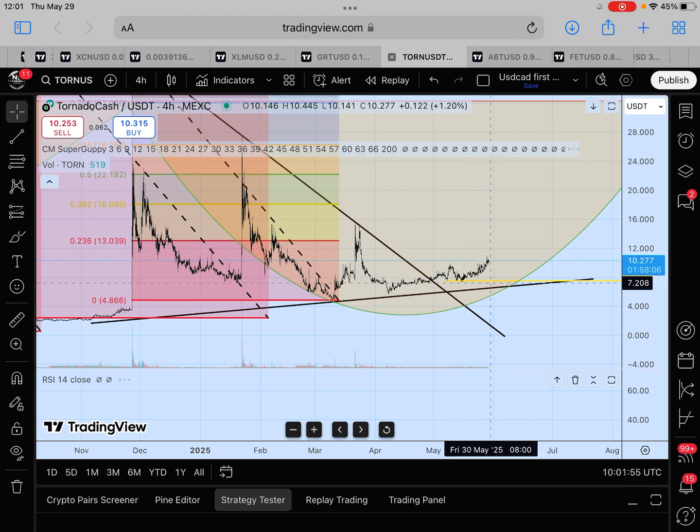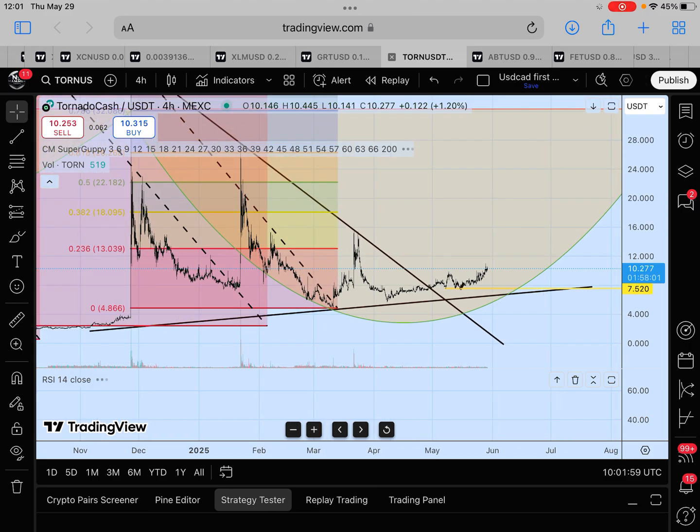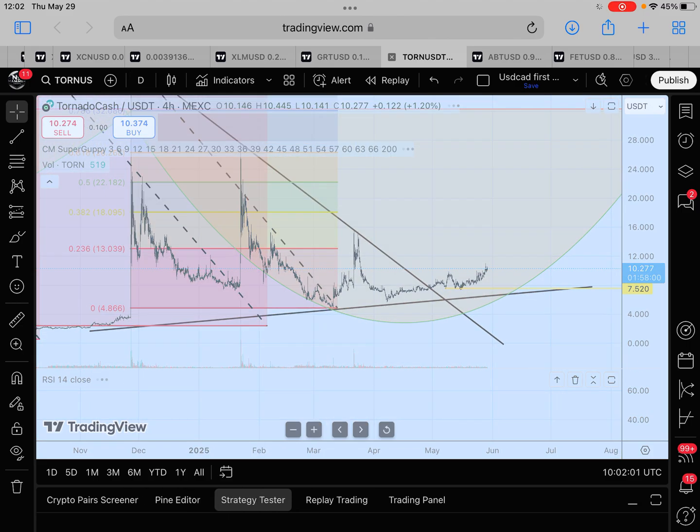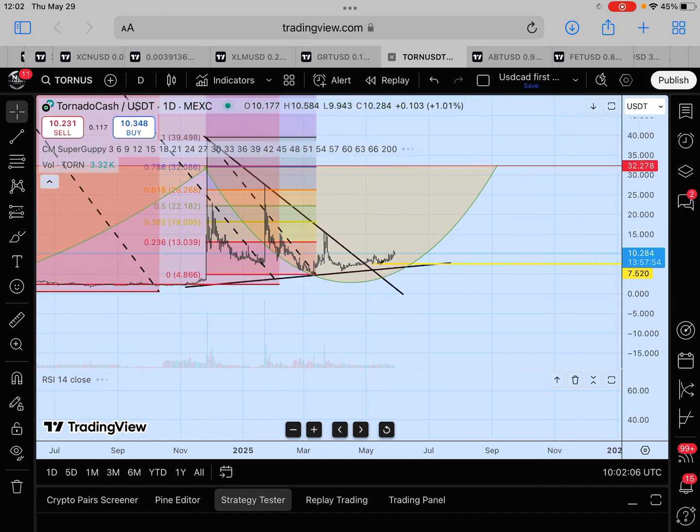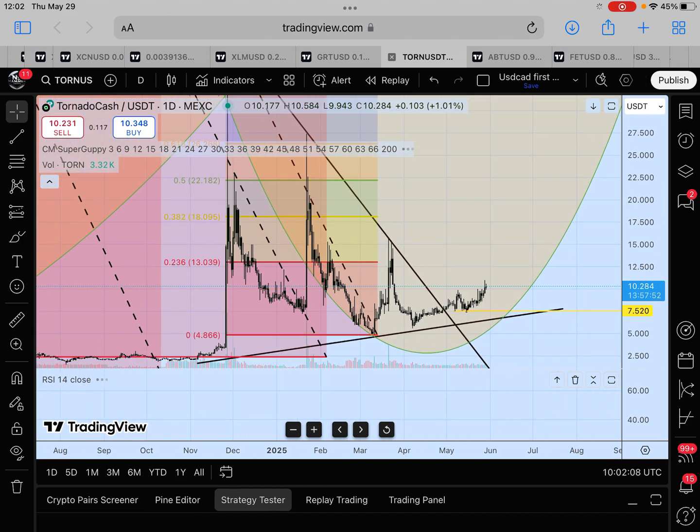I do not see the 200 EMA, which is strange. Let's see. Yeah, that's kind of strange with what it's looking at.